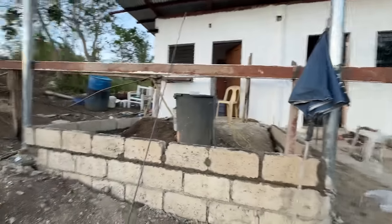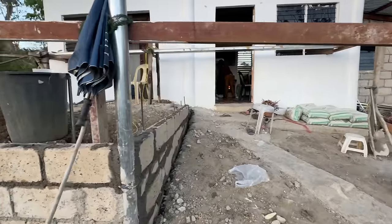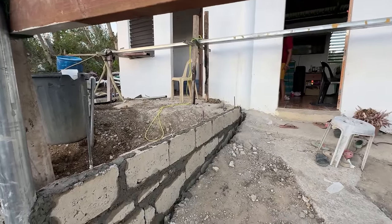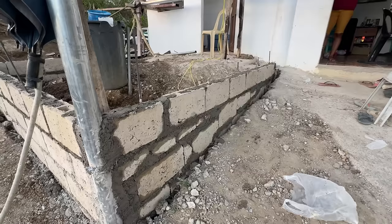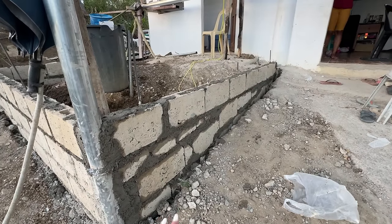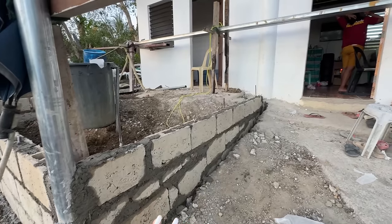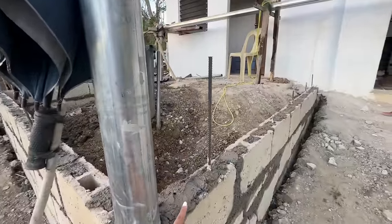All right, so first things first, we're gonna start right here, guys, on the side. This is how it looks here on the side area. We actually have about two piles of hollow block underneath the ground. So this is how the piling looks on this area. It's basically done, I would say. They're gonna stop right here.